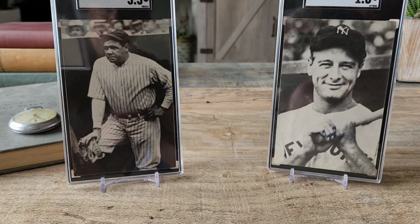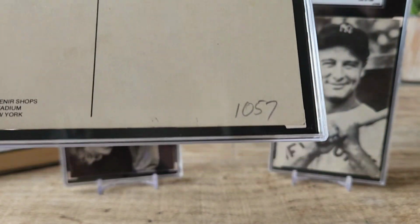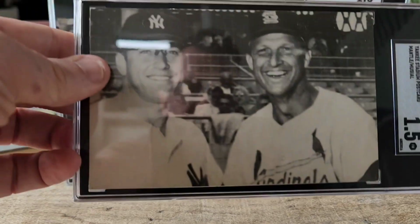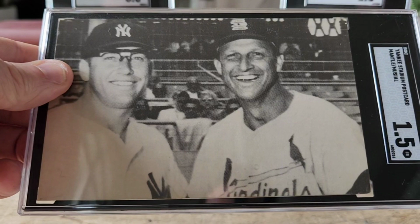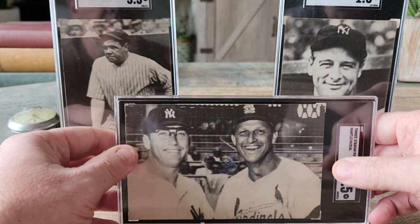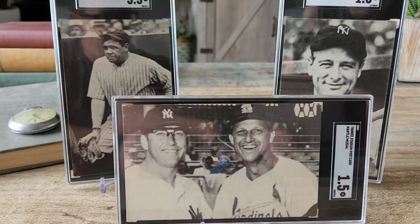The back is what it is. This gets a lower grade just because somebody wrote a number on the back. So I will easily take a good looking copy of this, because somebody wrote a random number on the back. Not too upset about that. So there's those three. Let you look at those for a second.